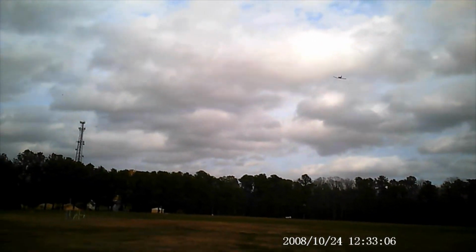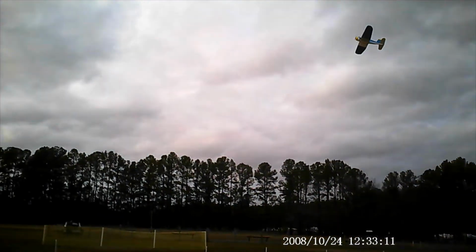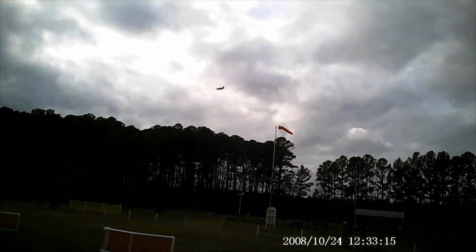Yeah, let's see what the wind's doing here. About 15 miles an hour or higher. Here's the flag.